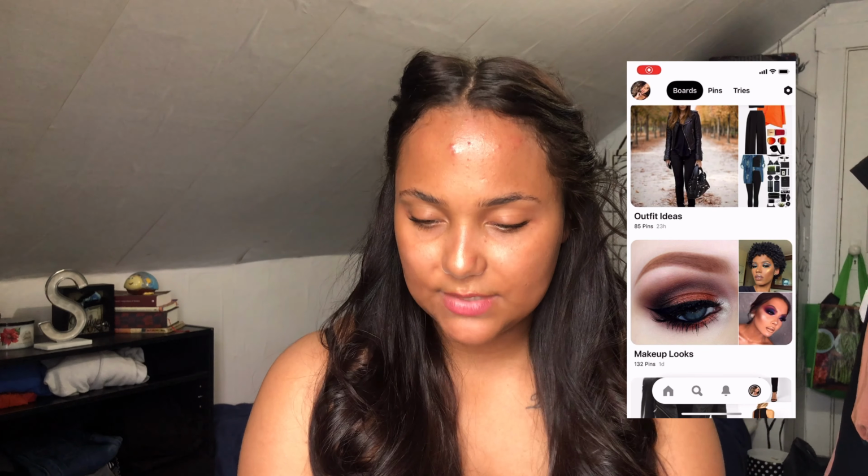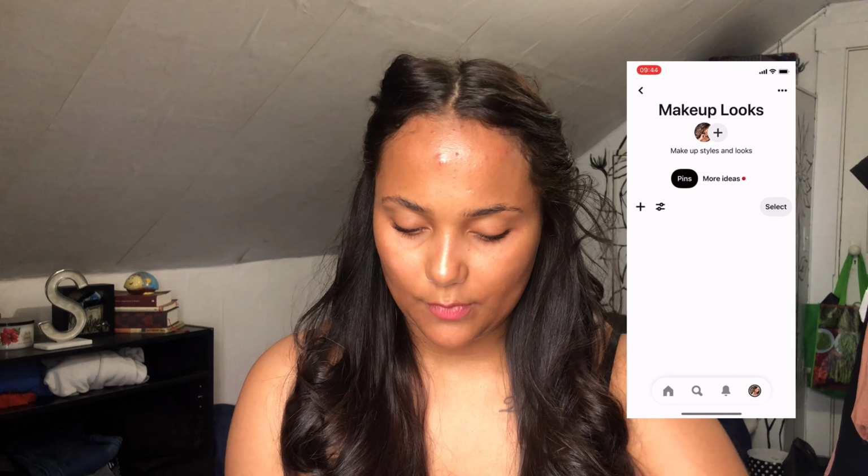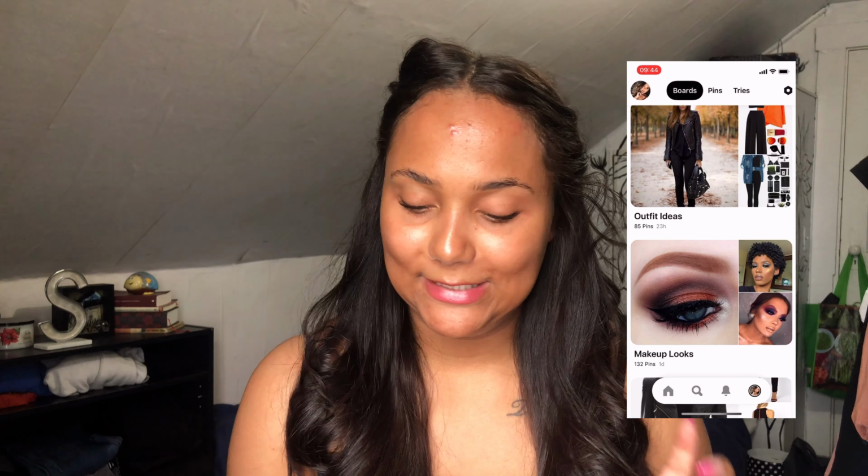But now we're going to move on to the makeup, which is like the scary part because I'm like, oh, what's going to be in here? I have some of my own makeup looks pinned to my makeup board that I've done over the years, so I am going to regenerate if I get one of my own makeup looks. We're going to go to makeup looks, and actually I've got to go back. I have 132 pins in this board, so it's a big one.